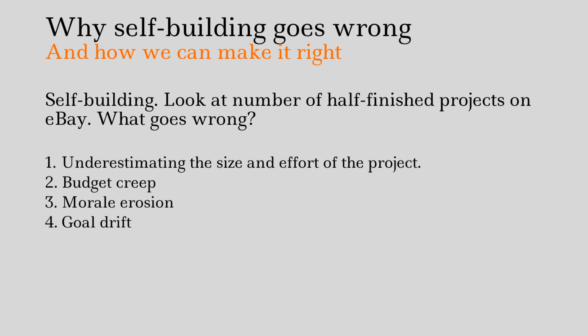The third is morale erosion. This could be that they just can't face doing it anymore, or it could be that the project was so stressful it led to a breakup of the relationship between build partners, and therefore the project can no longer go ahead with only half the resources behind it. And the fourth one is less of a direct cause of failure, but it's just something to be aware of, which is goal drift. People start out with one vision, but over time they end up making something completely different. So let's have a look at these 4 in more detail and learn what we can do to protect ourselves against these common failures.